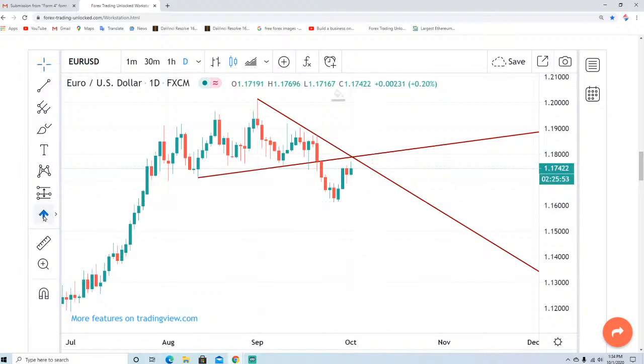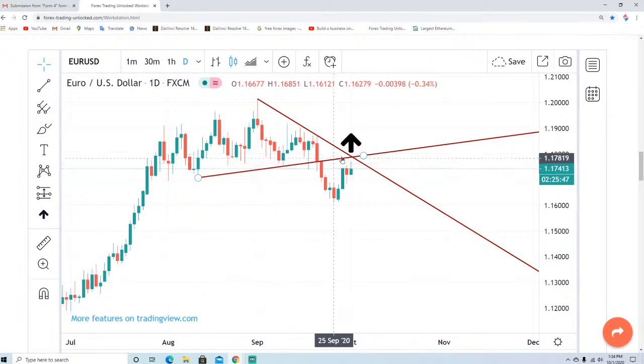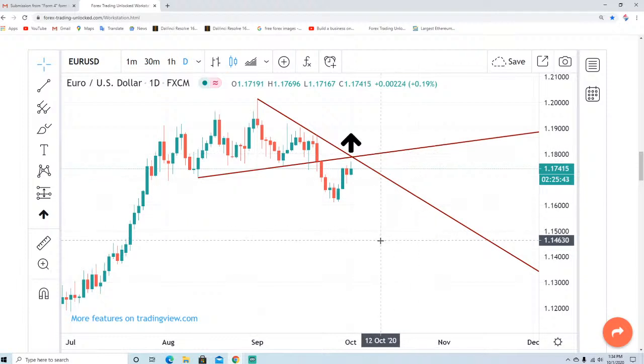So I would say that only if we can get above this neckline, which will kind of be support for a continuation or sideways to slightly bullish outlook. But right now, I don't think that that's going to happen.